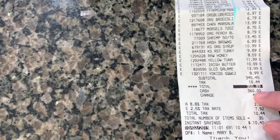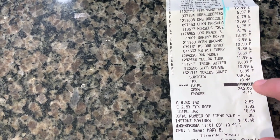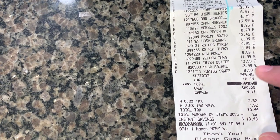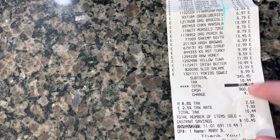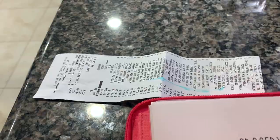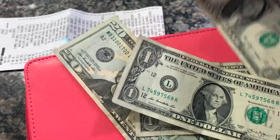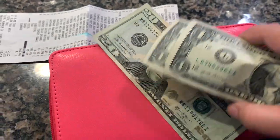And now as far as our total is concerned, we spent a total of $355.89. 30 of that was for household items, for the Ziploc bags and the toilet paper. So as of right now, we have 24 dollars left in our grocery budget.